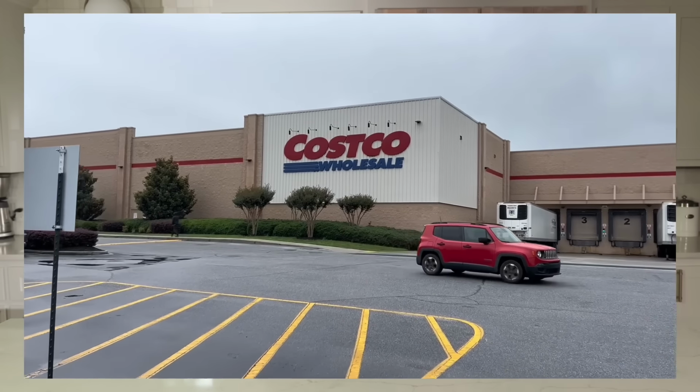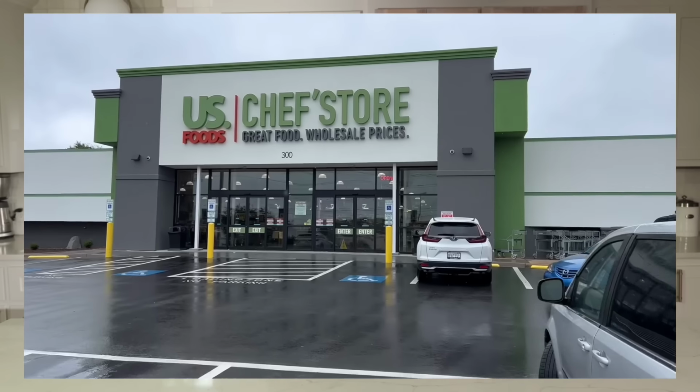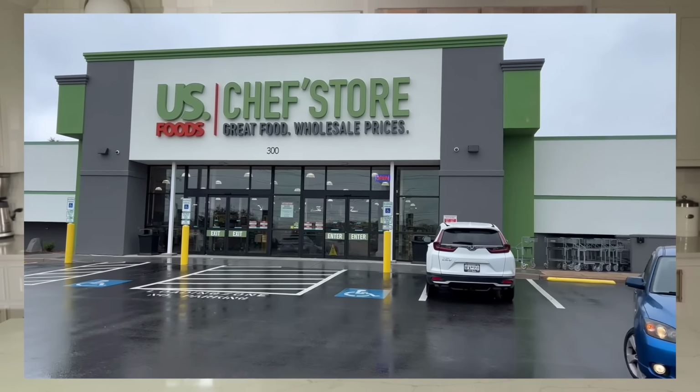Then that meat is shipped to a processor, who will cut it to your specifications. If you want subprimal cuts, ribeyes, tenderloins, strip loins, then you're going to have to go to a membership club, like a Costco or a Sam's or a chef's store. Those are good places for you to get big subprimal cuts.